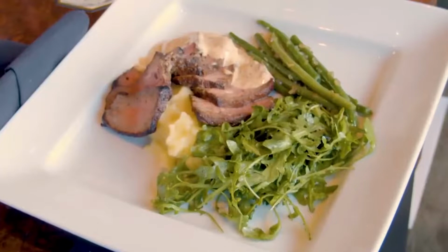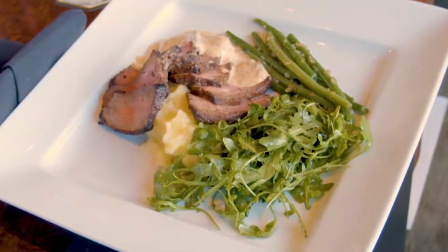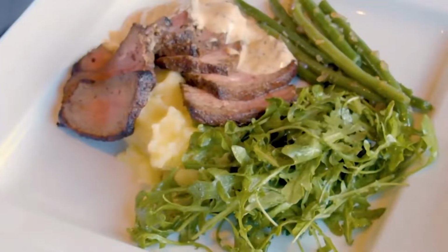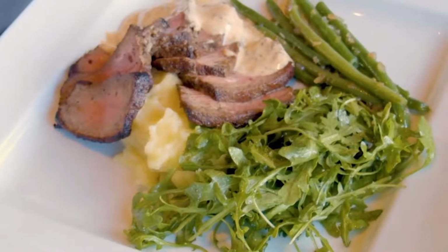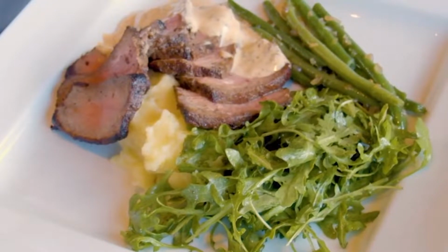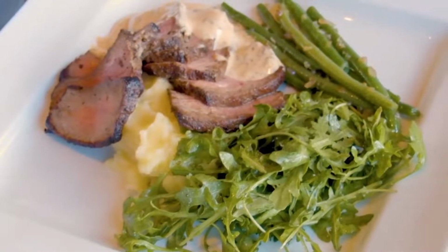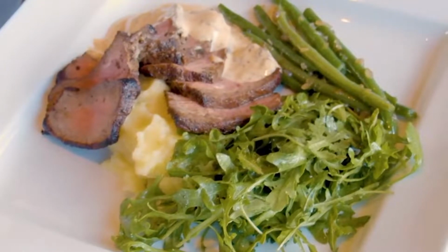Well, we're getting ready to have some food brought in, and we're going to try to pair some of these wines with some of the not appetizers, but bites, as you call them. Small bites. So we have a prime New York strip loin of beef, arugula salad with a little lemon, olive oil, Davis Estates olive oil, and some haricots verts with shallots and garlic. And then we have a truffle hollandaise and some creamy Yukon Gold potatoes.